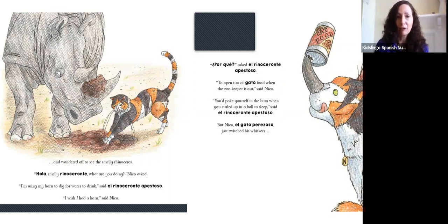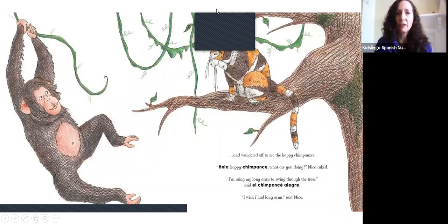Hola, smelly rinoceronte. What are you doing? Nico asked. I'm using my horn to dig for water to drink, said el rinoceronte apestoso. I wish I had a horn, said Nico. ¿Por qué? Asked el rinoceronte apestoso. To open tins of gato food when the zookeeper is out, said Nico. You'd poke yourself in the bum when you curled up in a ball to sleep, said el rinoceronte apestoso. That is a tricky word, isn't it? But Nico, el gato perezoso, just twitched his whiskers and wandered off to see the happy chimpanzee.